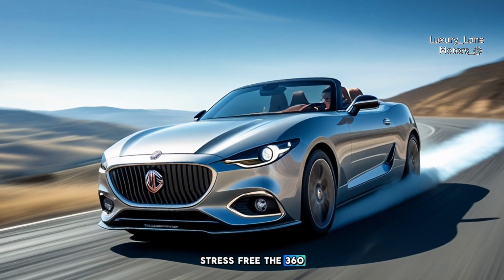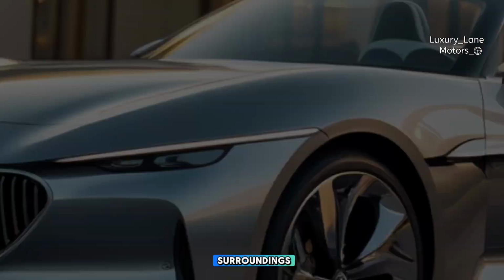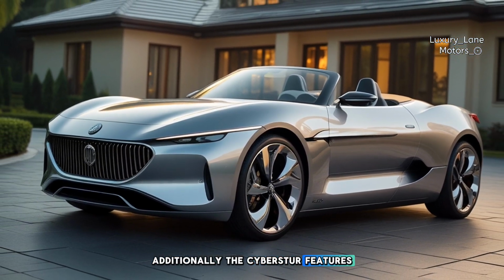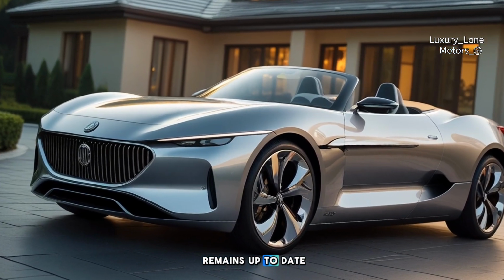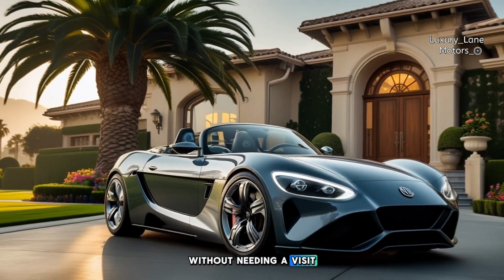The 360-degree camera system provides a bird's-eye view of the surroundings, making parking and maneuvering effortless. Additionally, the Cyberster features over-the-air OTA software updates, ensuring that the car remains up to date with the latest performance enhancements and features without needing a visit to the service center.